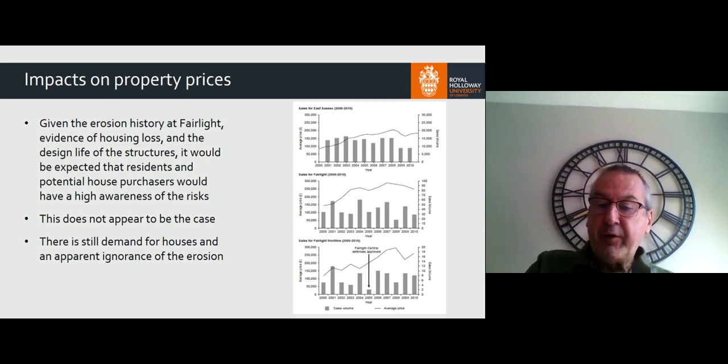Now, interestingly, the bottom graph there, you see in 2005, the cost of houses, or the sale of houses, reduced quite significantly. And that was because at that time there was a growing awareness that the central part of that area was eroding quicker because of defences on either side. So people weren't able to sell houses. But you can see from the line, actually, house prices were still increasing.